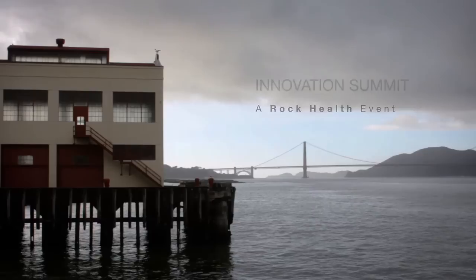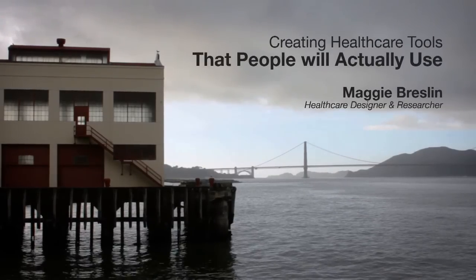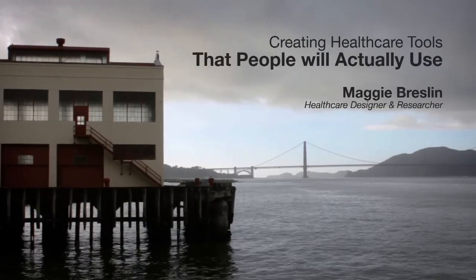So what I want to talk about today, and I think from listening to a lot of the talks this morning, is perhaps a different type of the practice of design in healthcare. And so my hope is that it's really relevant to the designers that are here to think about how it might affect or change the way that they actually practice design.